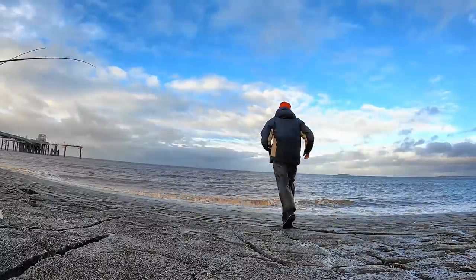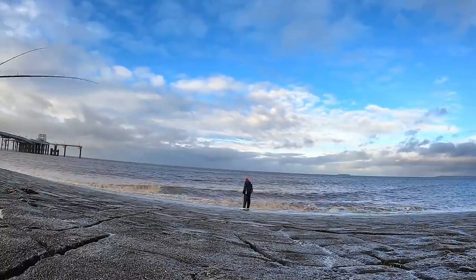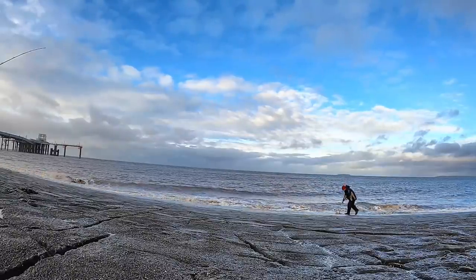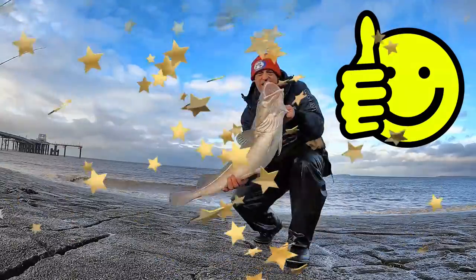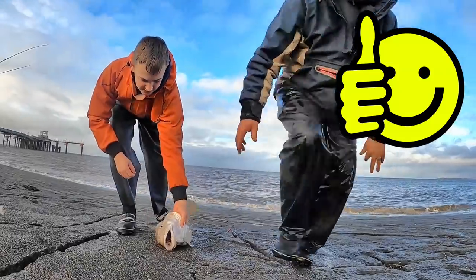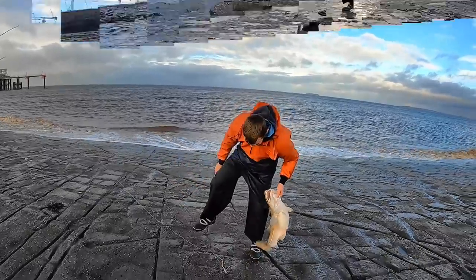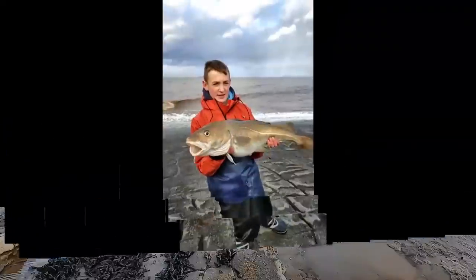Here it is, we're just getting it. Hold on to me, Jack. Woohoo! Now that is a fish. He's double figure, Jack. Excellent. Well done, mate. Well done, mate. Well done. Poor Jack.